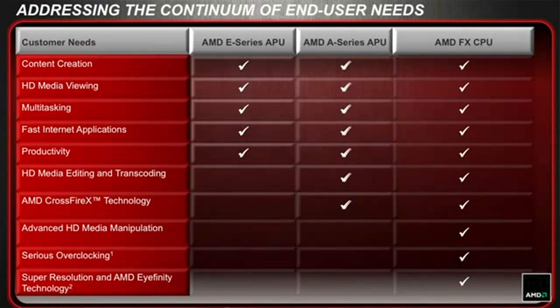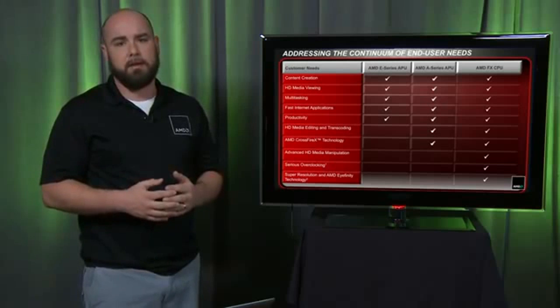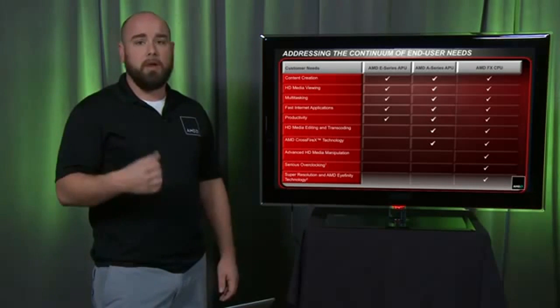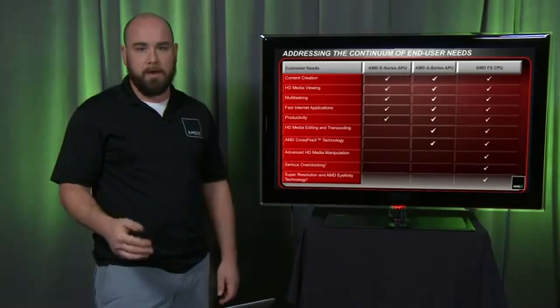Again, if they're talking about productivity, the best driving experience they can get in a game, man, we've got an A8, that's a perfect part for that. But if they're really talking about a lot of rendering, professional level development, A4, A6, A8, again, the only 8-core in the market right now.